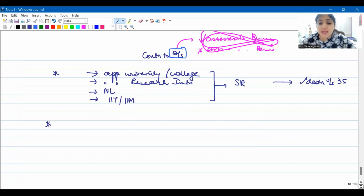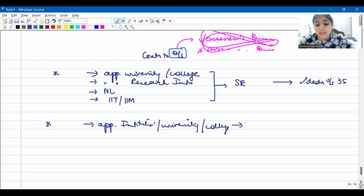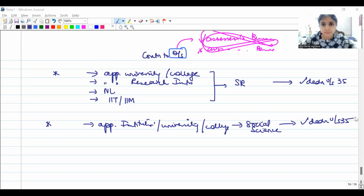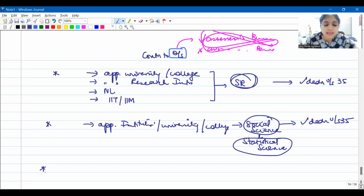Then in my next point, my assessee may make a contribution to an approved institution. My assessee may make a contribution to an approved university or to an approved college. Or my assessee may make a contribution to any approved undertaking relating to research on social science. Even here, the assessee will get deduction under section 35. And lastly, guys, social science, and it can also be statistical science. So we are covering scientific research, research on social science, research on statistical science.